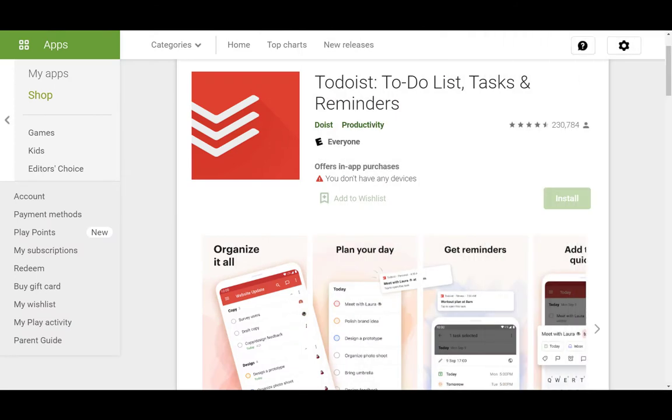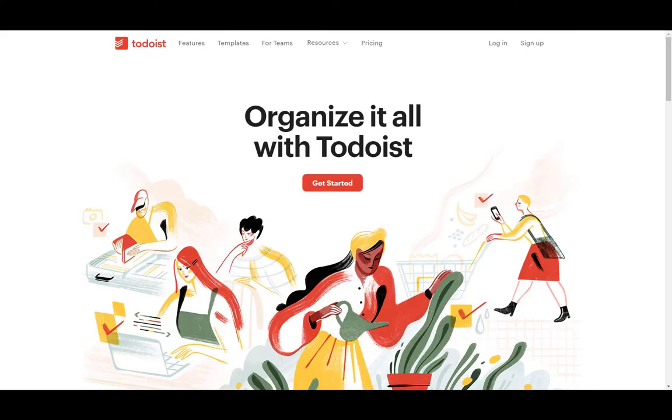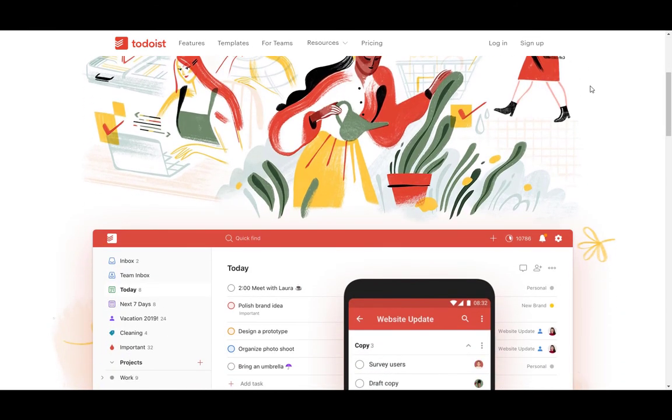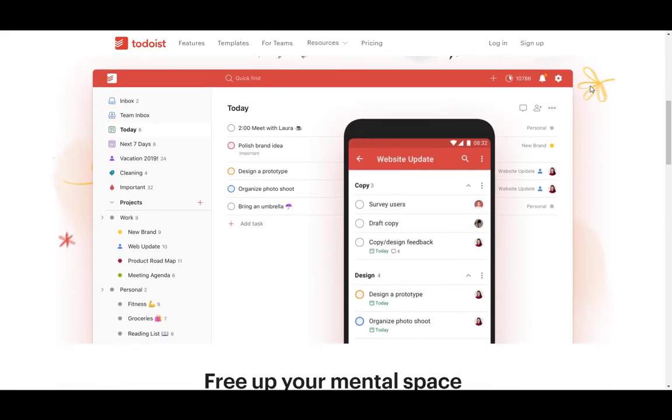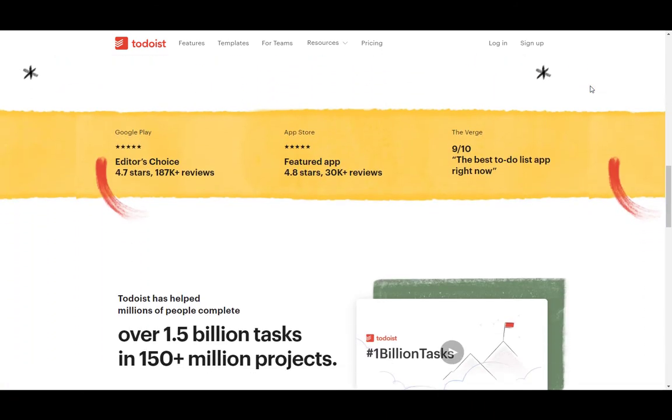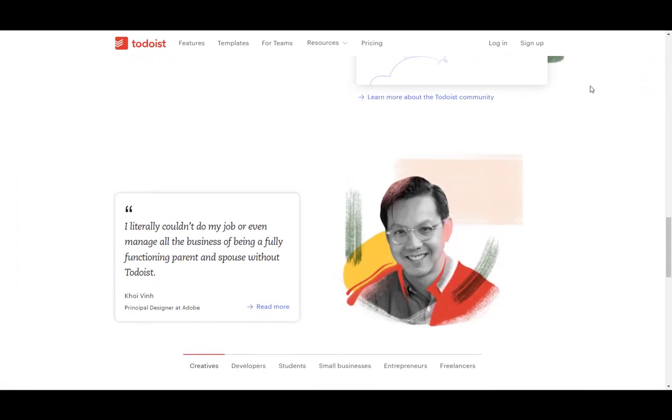The next app on our list is Todoist. To be more productive and organize your daily life, Todoist is an amazing app. You can use it to create lists for what you want to accomplish and stay on track with your work. If you don't use any apps to schedule what to do and when to do it, then I highly recommend starting, and Todoist is an easy to use app with some powerful features.